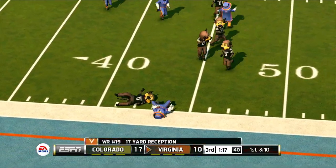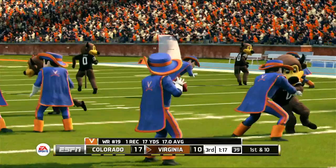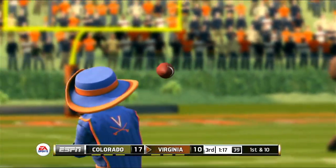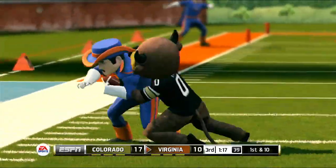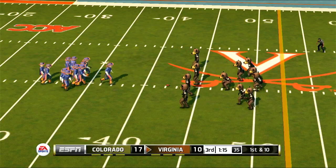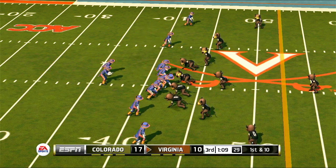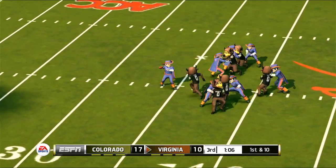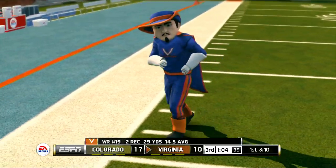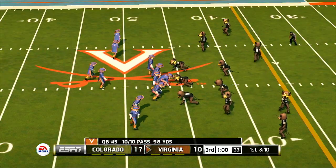Finds his man. First down. He's tackled right around the 42-yard line. It's first and 10. Ball on the 42-yard line. Hit out of bounds at the 46. Good job to identify the weakness in this defense. Any good offense will exploit those holes over and over again.